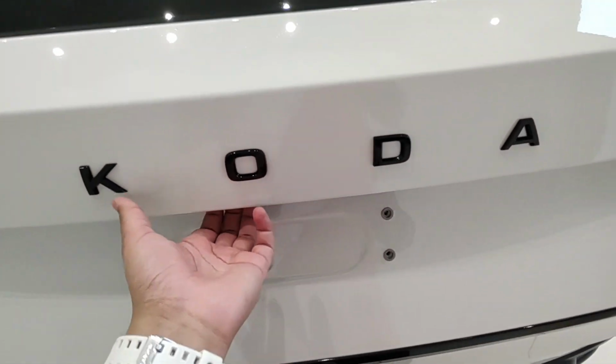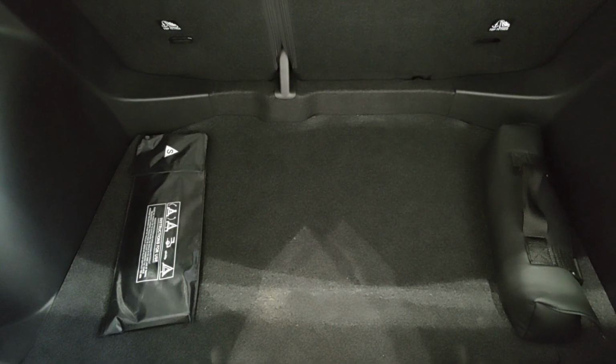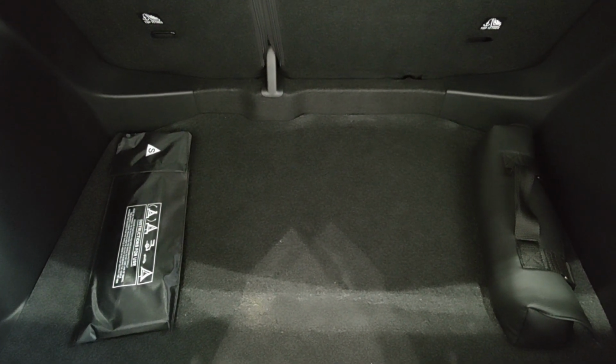As for the dimensions, all the dimensions obviously remain the same. So if you want to know the dimensions, you can check out the other video where I've covered the different variant of the Skoda Kushaq. You'll see it on the top right. Now the boot is the same. You get the same treatment, the same things.